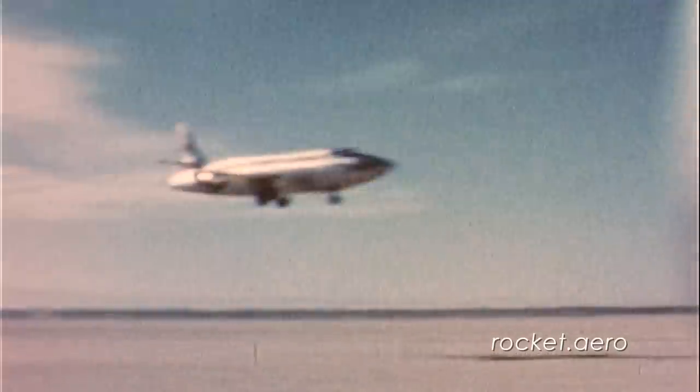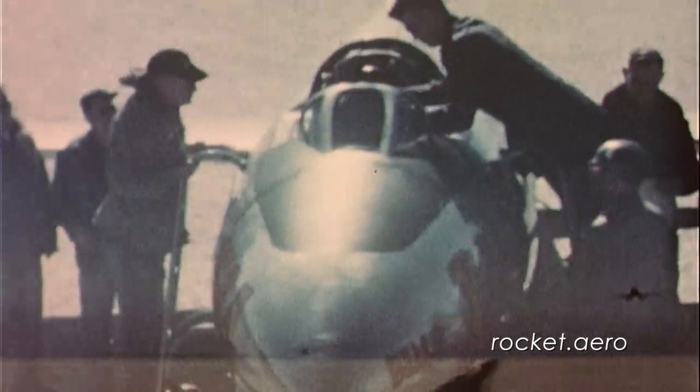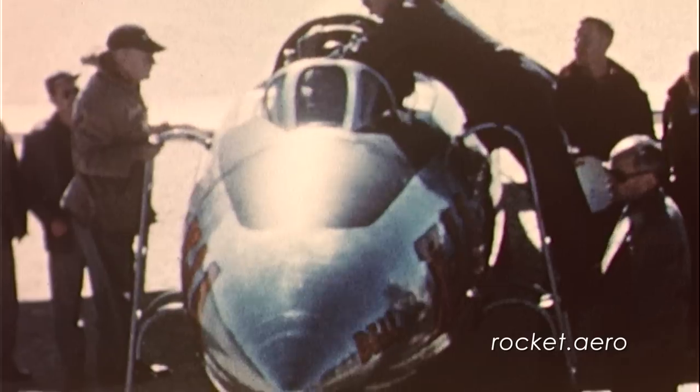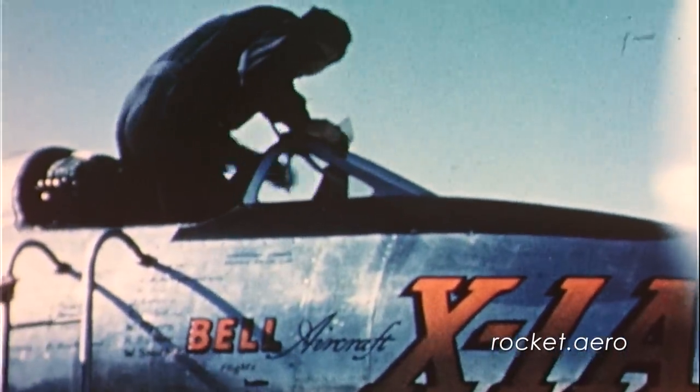Research contracts in that post-World War II environment were nice for an aircraft company to snag, but the real payoff would be for a research project to make the leap to a serially produced aircraft. Unfortunately for Bell, the X-1C was canceled before the ink was even dry on the contract. Now let's talk about the D model.